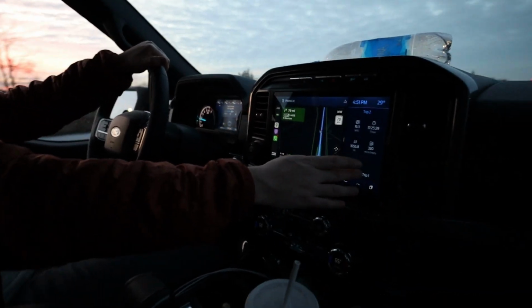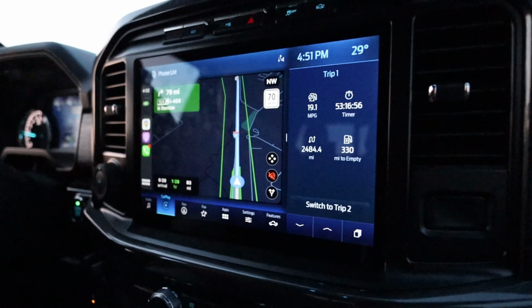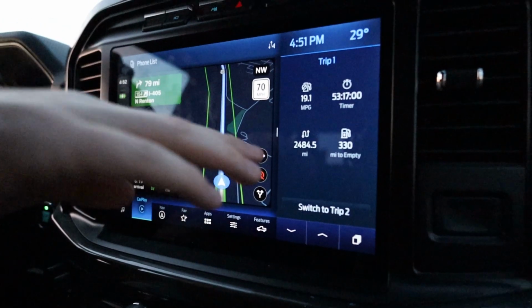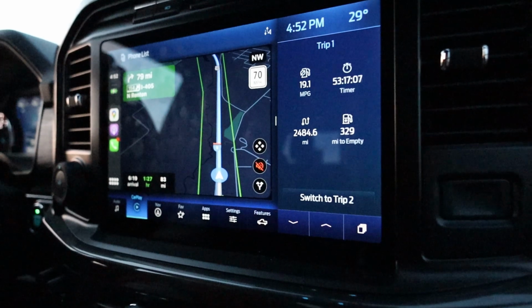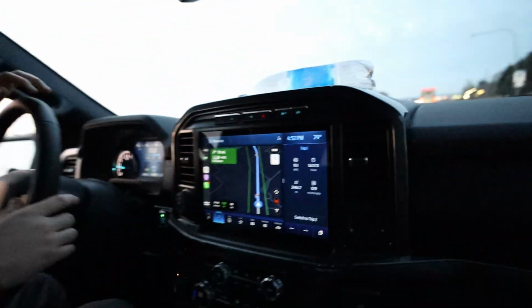If you're interested in the total trip, our trip from Seattle to LA, all our city driving around LA and then back to Seattle, that's 2,500 miles and we're about 19.1 combined. So that's the city driving in LA and the highway driving to and from. So that's like 18.3, I guess, mpg for that.